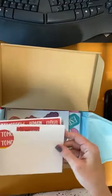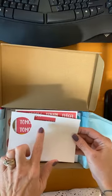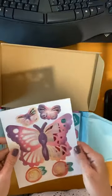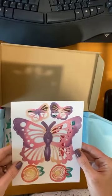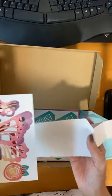Got this sheet of die cuts with some circles and some little tags or bars. This sheet of die cuts, this is beautiful. These are large die cuts, and they were intended to decorate the box. There's a belly band in here somewhere. Belly band and these big dies so that you could decorate the box, and I'll show you that after I show you what's in the kit.